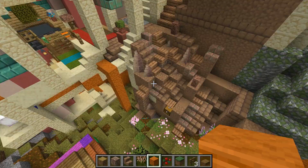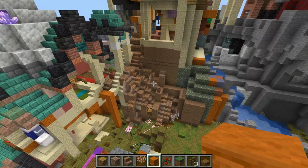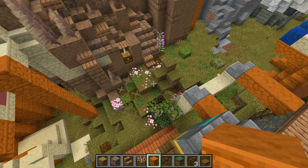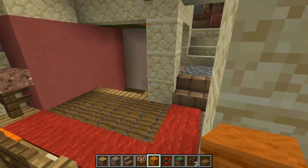And yeah, the other option would have been to add more buildings here, maybe one last big copper roof, and then go down, maybe cut off some of this other building here. But you know what? I like the garden, I like the cliff, so I'm keeping it.